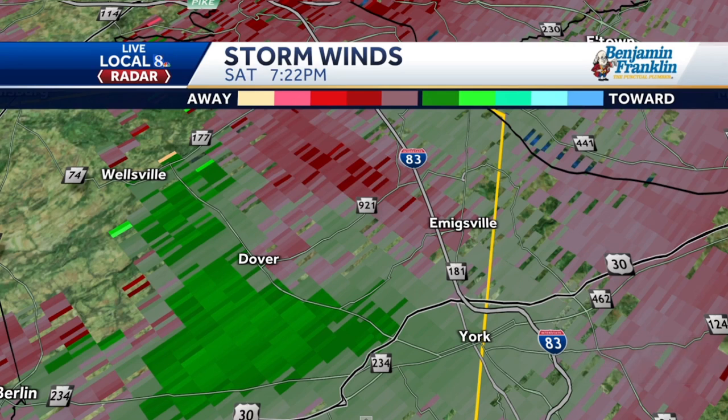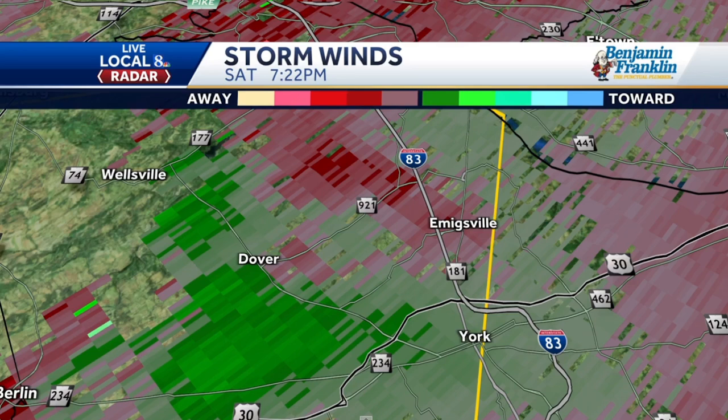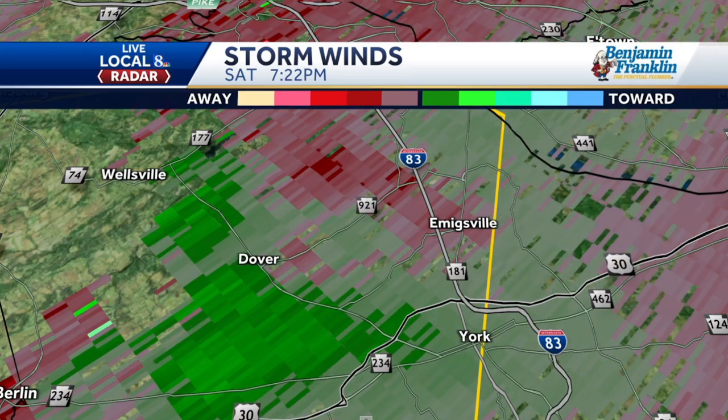And it makes me a little suspicious, TJ. I'm still watching because it's moving into areas that are untouched today, that haven't had the storms. So we're going to tap fresh energy where we did see some sun today, where we had that juicy atmosphere in place and where we haven't had storms yet.